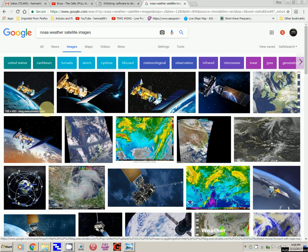So since I have been playing with my scanner and trying to capture some of the amateur radio satellites, I thought, well, while I've got the X-Quarter program capturing stuff off of my scanner from satellites, I will put in the frequencies for those three satellites and see if I can capture something from them.